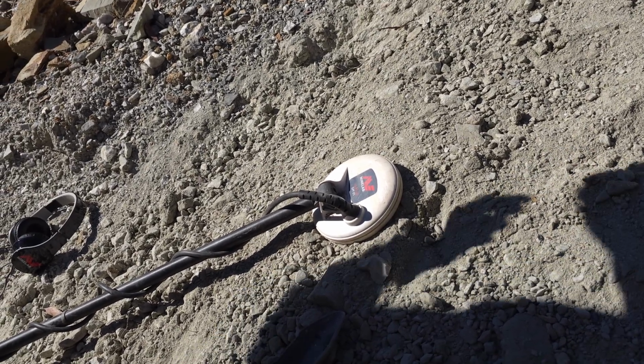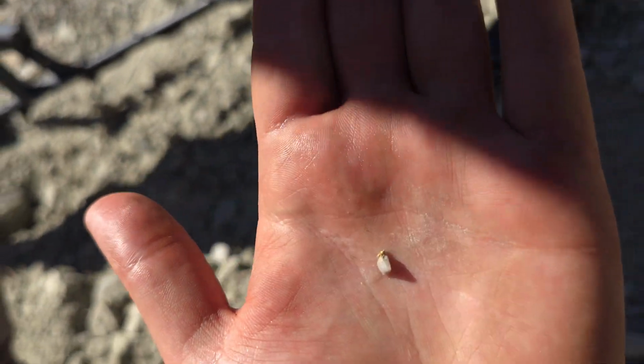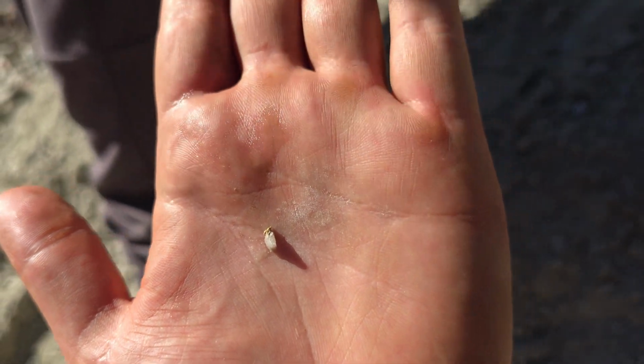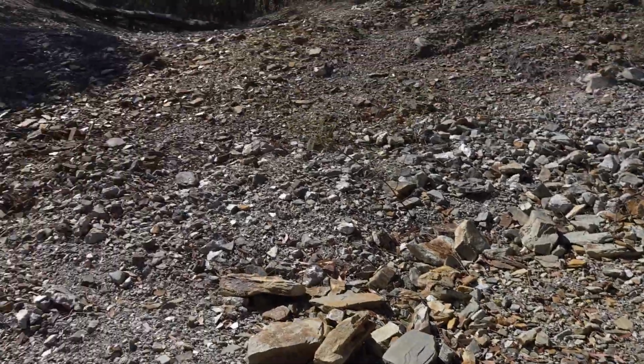Oh no. Did you drop it? No. No. Yeah, nice little bit there. I'm not sure how well that shows up in between our shadows, but just a nice little bit of gold there. Beautiful. Nice work, mate. In the jar it goes.